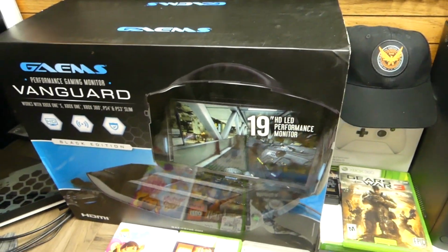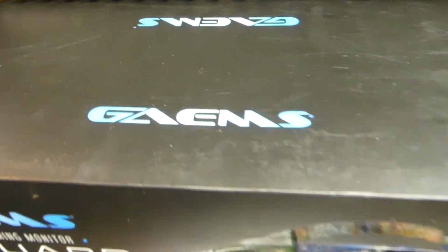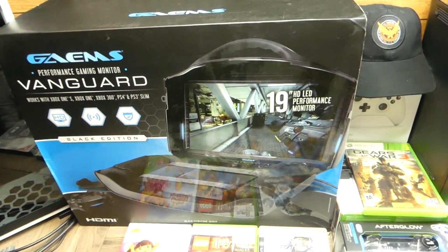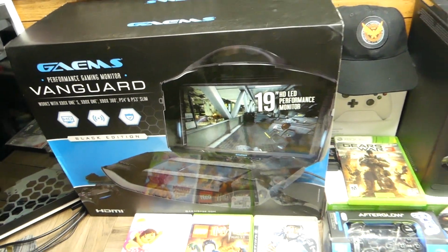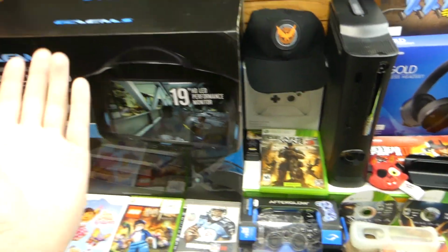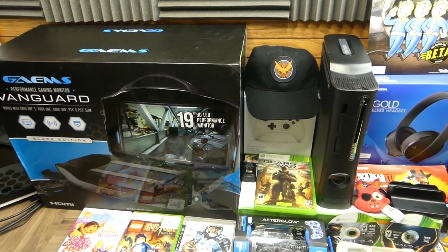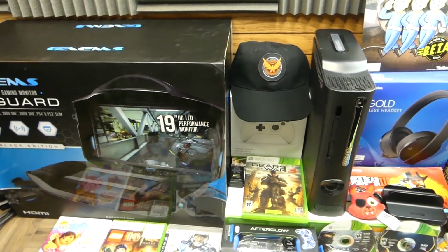And then this ginormous box right here. I don't even know how to say that. It's a Vanguard performance gaming monitor. It's pretty much a gaming setup on the go kind of box, and sadly there's nothing inside, but I've never actually found one of those boxes, so I thought it'd be cool to show you guys in the weekly recap that I ended up finding one of these, if anybody missed that video.